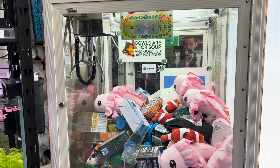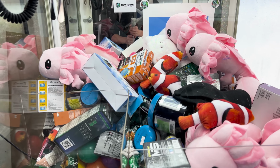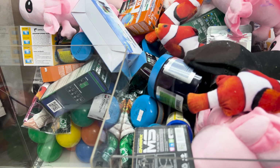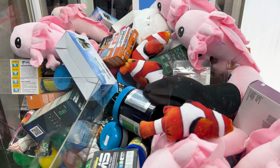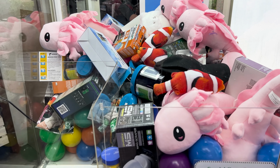So this is really cool and interesting. This is my first time seeing something like this. It's a claw machine with a whole bunch of aquarium products inside. We've got like fish food, test kits, aquarium lights, fish plushies. Really fun and cool idea.